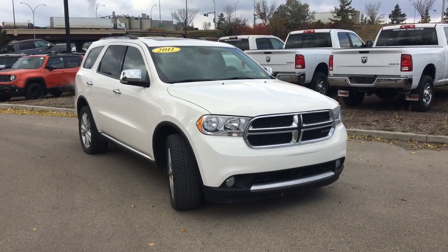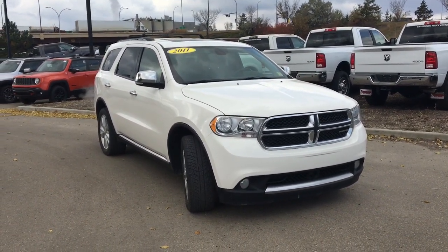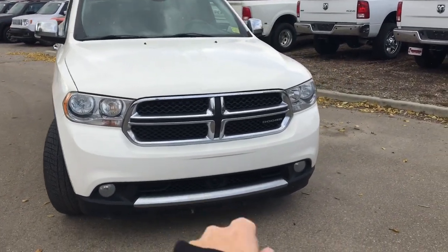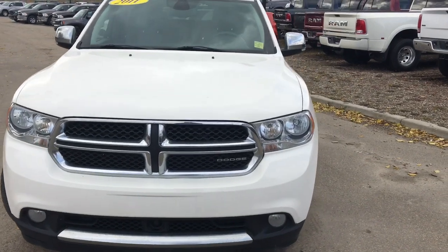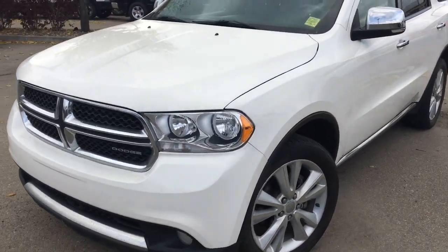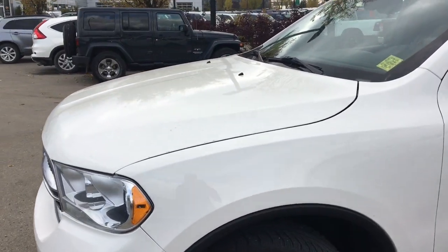It's your boy Matt, and today we're going to take a look at a 2011 Dodge Durango Crew in stone white. It's got that four-wheel drive, seats up to seven, and you do have that adaptive cruise control in the front. Now, under that hood, you're going to find the three-time award-winning 3.6-liter Pentastar VVT V6 engine. Fantastic engine, delivering great balance of both performance and fuel efficiency.